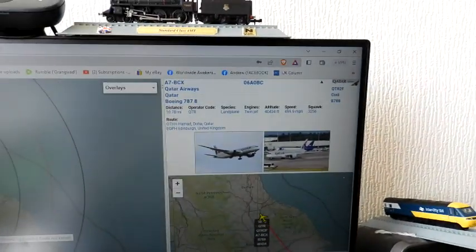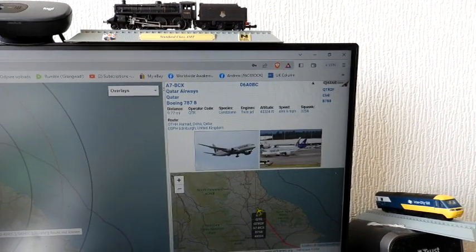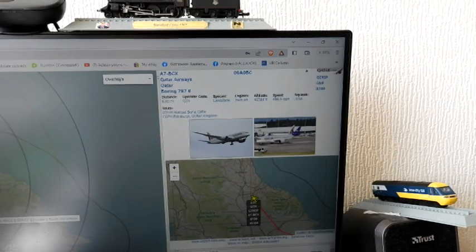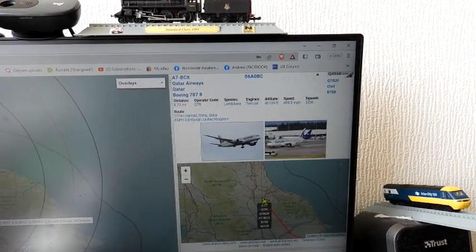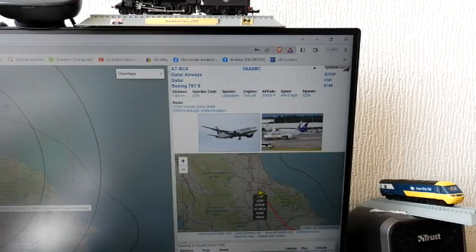There we have it. It's a Boeing 787-8, QTR operator code, going from Hamad, Doha to Edinburgh. Still at 40,000 feet. Registration Alpha 7-Bravo Charlie X-ray, which is 06 Alpha 0 Bravo Charlie. And this flight is Quebec Tango Romeo 2 Foxtrot.